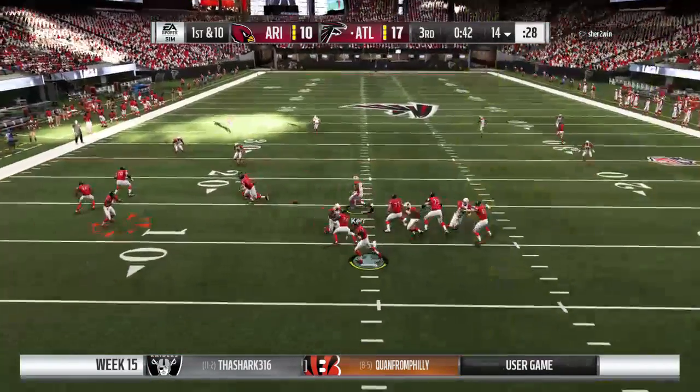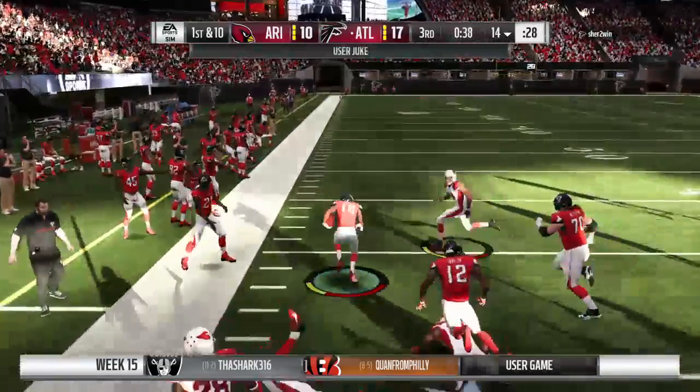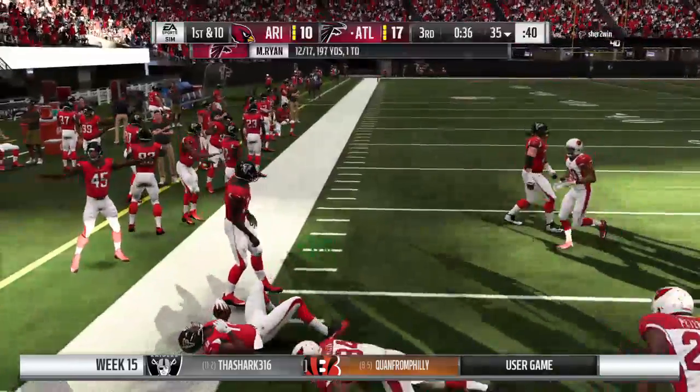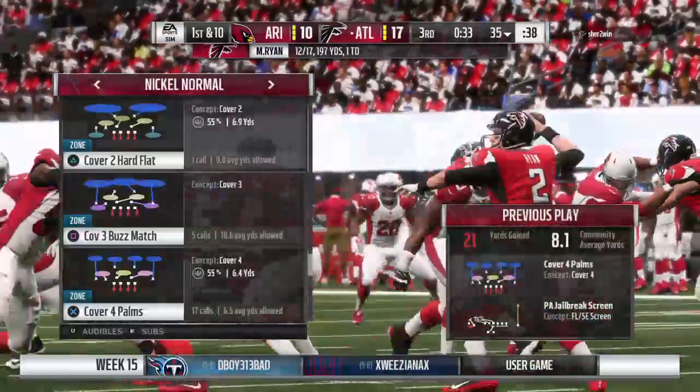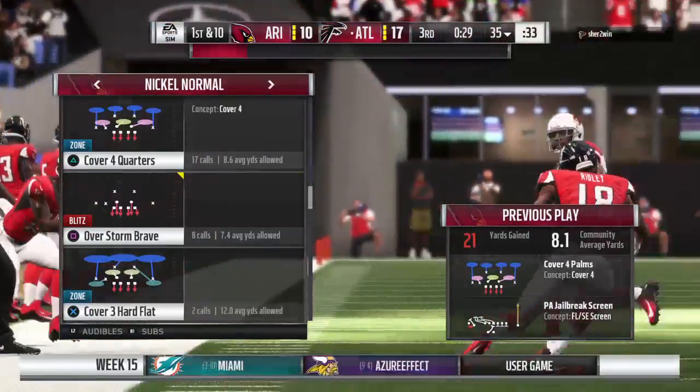On 1st and 10, it's Ryan. This one caught by Ridley, and now running right through it. And he'll be taken down, but they've got this one up to the 35-yard line. A nice gain of 21 yards.